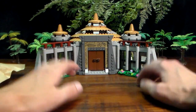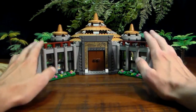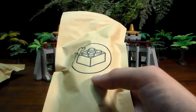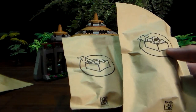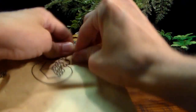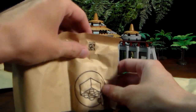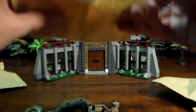What a build. This really was something. But before we get into the visitor center and taking a look at this beauty and the minifigures, we have some dinosaurs to unpackage here in these brown baggies. I'm going to guess that this is potentially the Raptor in here and the Rex is in the bigger one. Yep, this is the Raptor.